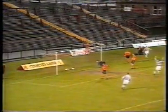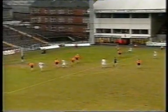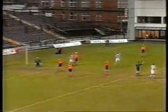George Shaw with some great work down the wing and the provider of a superb cross. And who else but Andy Smith to head his side into the lead. And another header from Smith into the top right-hand corner. 2-0 Dunfermline.